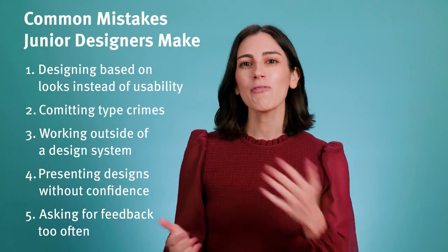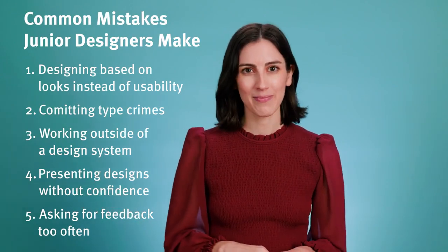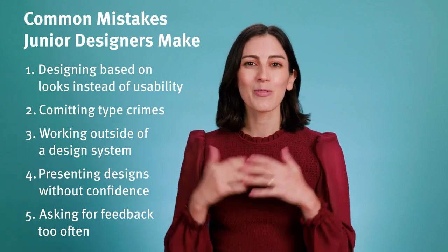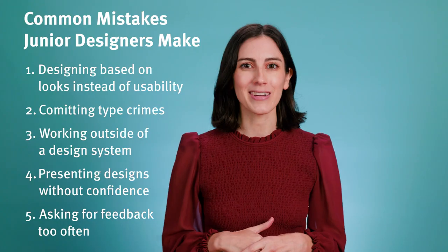There you have it, the top 5 common mistakes young designers make. Once you start paying attention, it becomes easy to avoid these mistakes. Before you know it, you'll be the one mentoring.